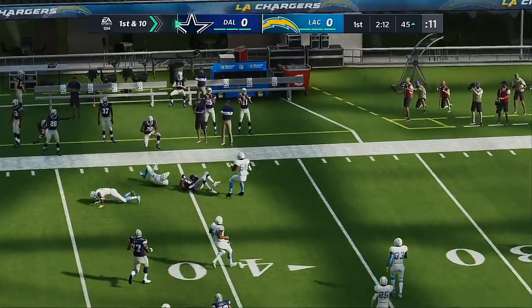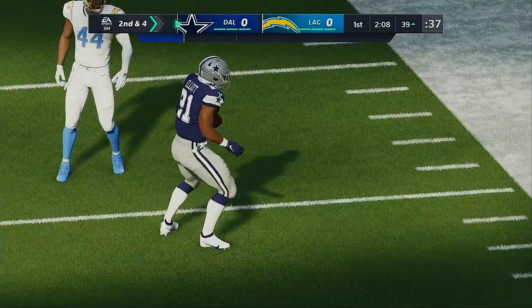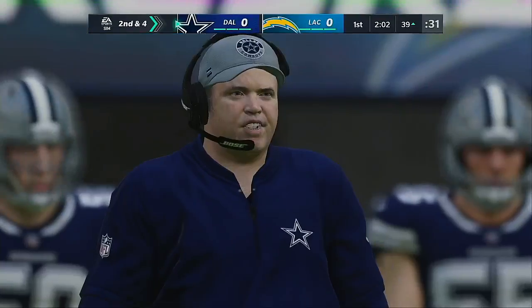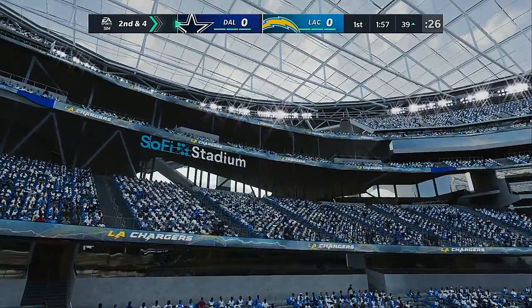Dak dropping this one off for Zeke. Give him 6 on the play, and that'll make it a second down. It's a pickup of 6. Brings up 2nd and 4 at the Chargers' 39-yard line.